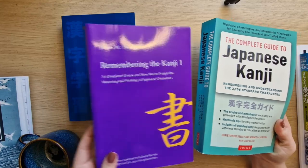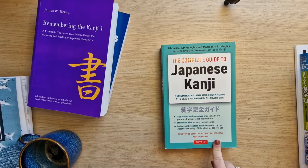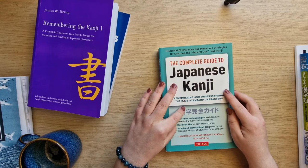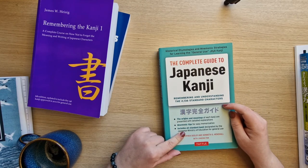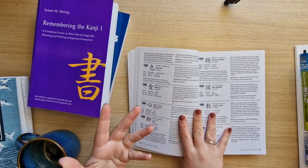I do own some resources by this company, because yeah, they produce just a lot, and I wanted to try this one out, but actually I haven't used it at all. So they say this book, you can use it to remember and understand again around 2,000 kanjis, standard characters, and they provide you with the origins and the meanings and mnemonic tips. But for me, it was not exactly what they claim.